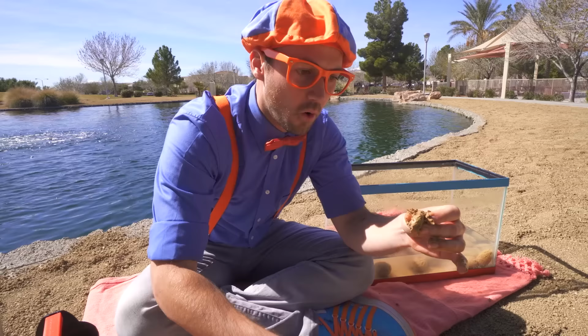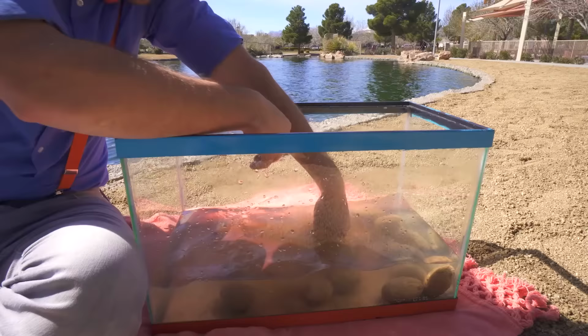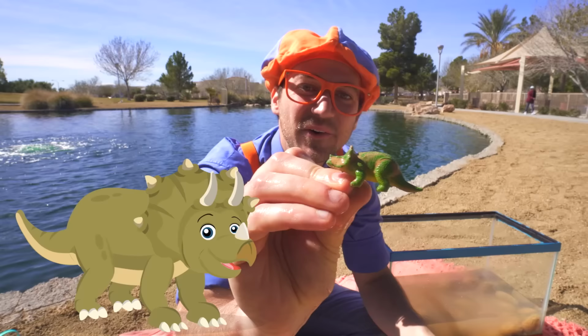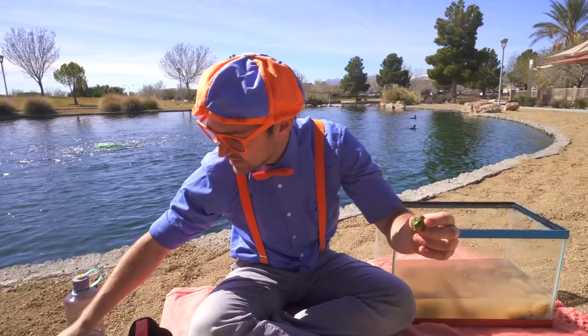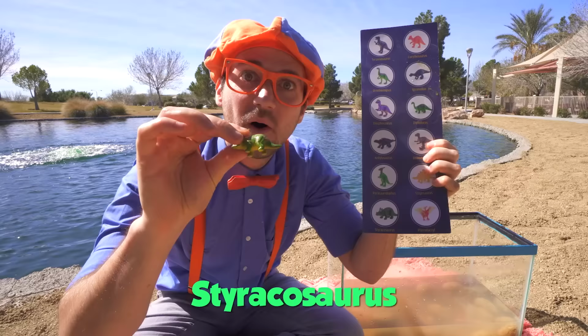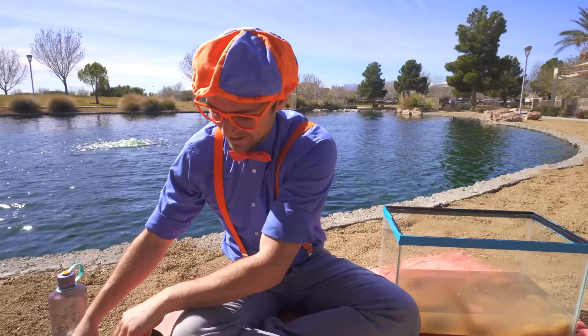Okay, let's rinse it off real quick. Whoa. Hey, look at it. Whoa, that's a cute dinosaur. Okay, now let's use our sheet to see what one it is. Okay, what one does it look like? Oh, it looks like that. A Styracosaurus. Wow, that is a cool dinosaur. Okay, let's do another one.